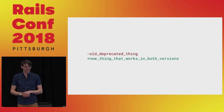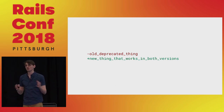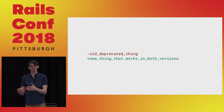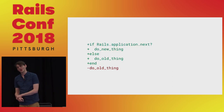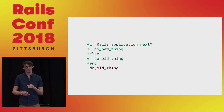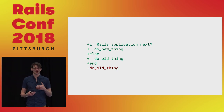And this lets people go in, find a problem, and change it. And ideally, this means they're taking an old deprecated thing and they're replacing it with a new thing that works in both versions of Rails. You can merge that and you can just ship that. And the code base just got better. One of those bad patterns is now gone. This doesn't work in all cases, so when it doesn't, you can branch. Now, this does make me feel a little bit uncomfortable, but there are ways to pull these out once you've finished your upgrade.